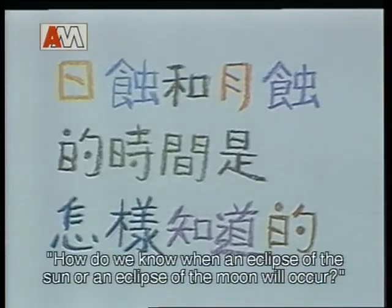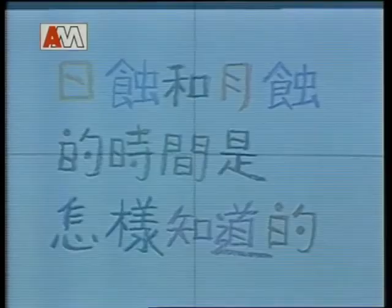How do we know when an eclipse of the sun or an eclipse of the moon will occur?